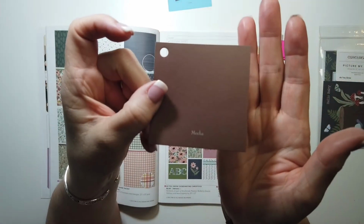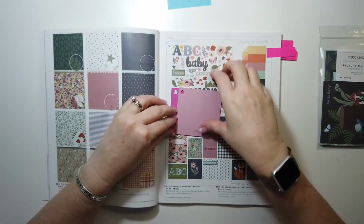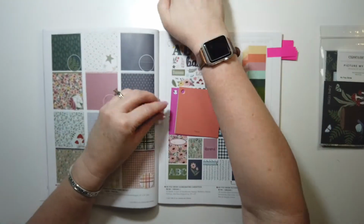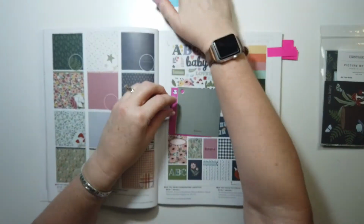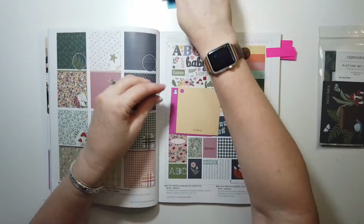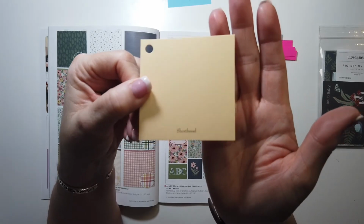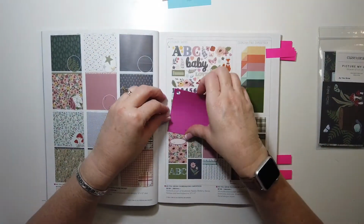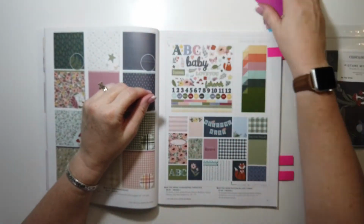Mocha is the next one. So there's Mocha, and we've got a dark side on the Mocha, and then we also have a light side on the Mocha. Mulberry. There is that, and the light side. We've got Papaya, a really pretty terracotta color. Rosemary, a really deep kind of a sage green. And then Shortbread, which is sort of a pale yellow, more on the brownish side of yellow. And there's the light side. And then this is our color of the year, Wild Berry. Really, really fun, bright color. So those are our new colors.